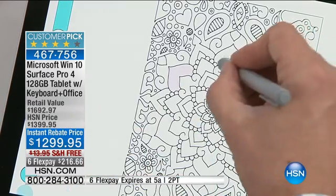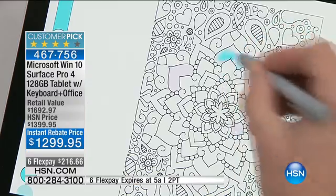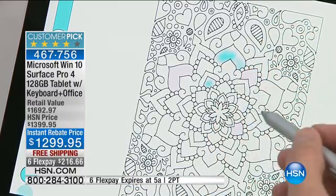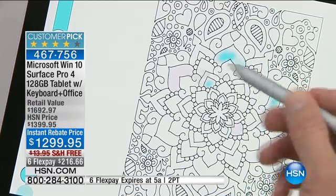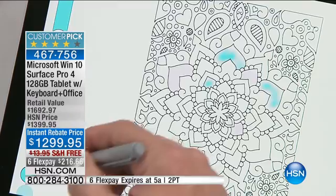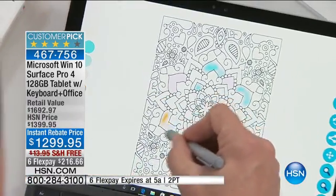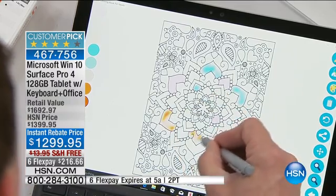I was playing a game earlier. I'm being artistic with some of the coloring books that are included. If I just lightly tap on that, it barely writes anything. But if I really deeply press on it and go over and over again, because the pen itself has over 1,000 pressure points, it allows me to really be artistic, whatever I want to do. And this is just one of the many programs available through the Windows Store.